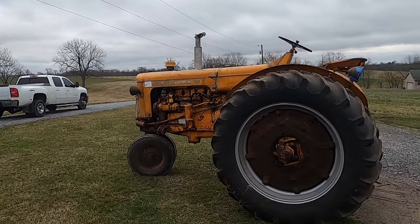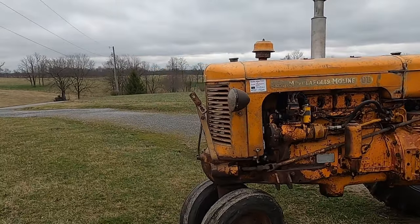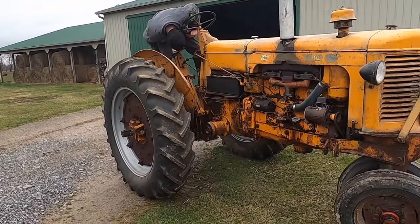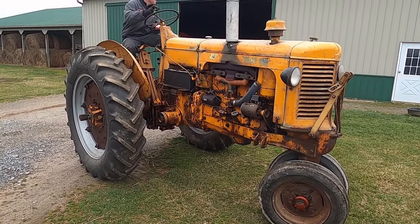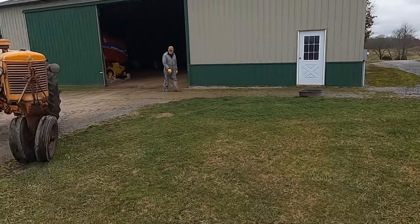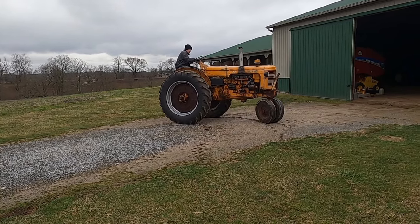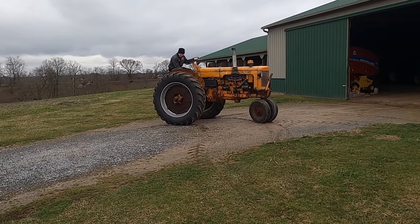So here's the UB. Joe's gonna pull it up on the trailer for me, and then he's gonna get a tour while I chain it down. Put a new exhaust manifold on this. This is an exhaust manifold off a 670, so it sounds a little bit better than when I dropped it off down here.